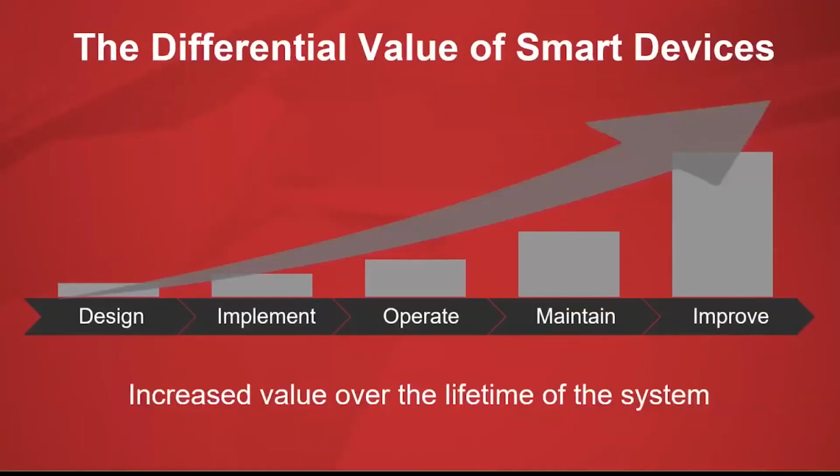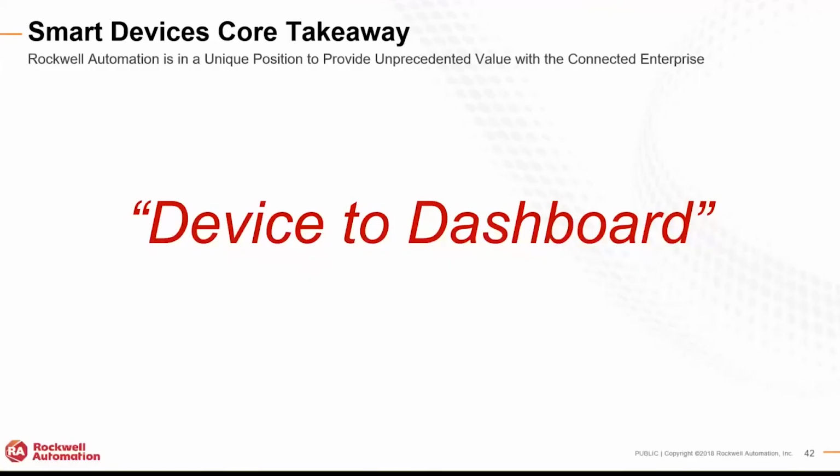The differential value of smart devices, as we can now see, increases over the lifetime of the system, and we offer this all the way from a device to a dashboard. People do ask me, well, I'm using Aussie or something else. First thing, Aussie is a network. IO-Link is not a network. IO-Link is point-to-point communication. Second thing is, we are talking about device to dashboard. Is Aussie going to be able to do that? It can't. So that's where we are at present.